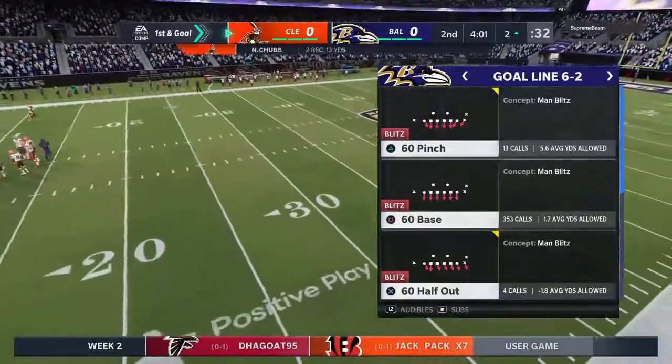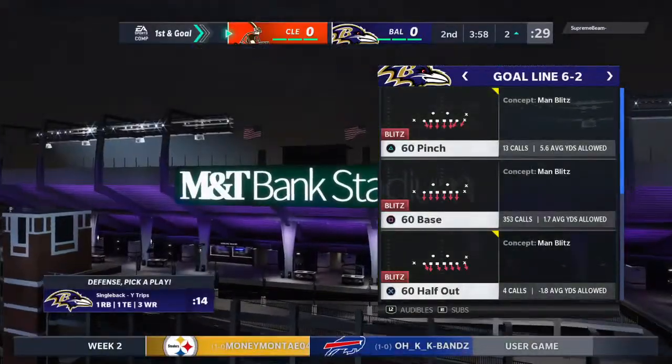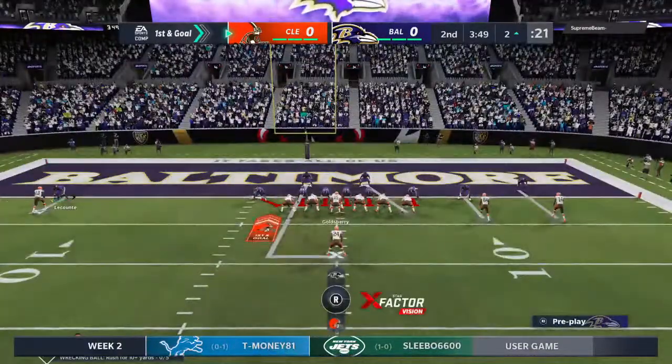Another catch for him there on this drive, Brandon. And it looks like they're going to utilize him out of the backfield any way they can. And that time they pick up a first down. So now on defense, you assign a man to him and try and cover him before he gets going.